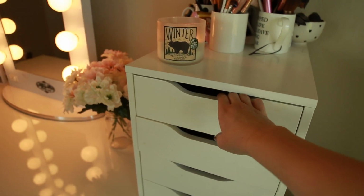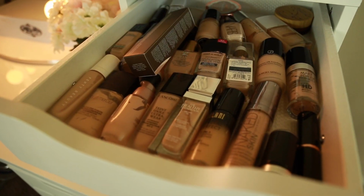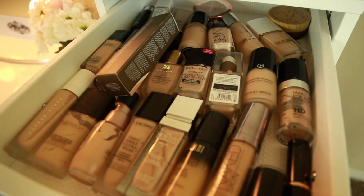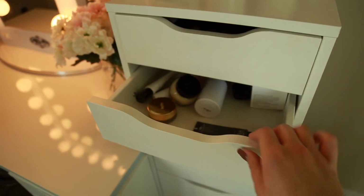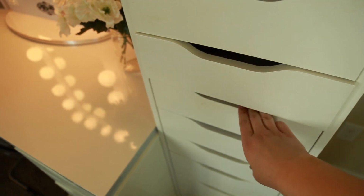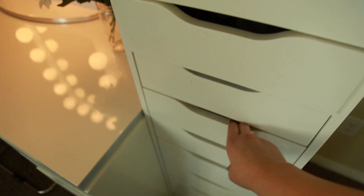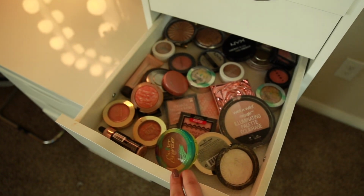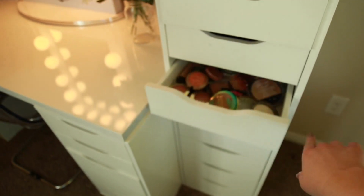First drawer, I'll give you guys a little sneak peek. These are all of my foundations. I try to keep them as organized as I can, but these are all of my liquid foundations. Let's go into primers, where your girl keeps all her primers. We have bronzers, setting powders. Then we have blushes and highlighters, which you can see is a big portion of my collection.